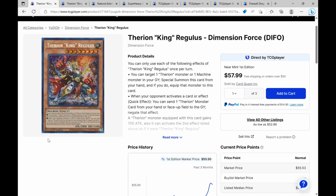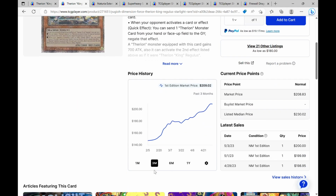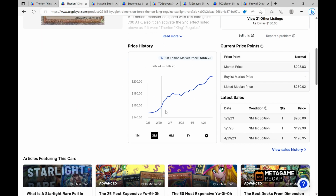This card, honestly, for the fact that it literally just has two printings. It technically has one printing, but it has its secret printing, and then it has a starlight printing. Also I don't think you need that many. I don't think you really run this at 3. You probably only run maybe 1, maybe 2 of these. So I really could see people starting to pick this up, because it's just one starlight you need. The starlight has just been going up, I wouldn't say insane, but it's completely been going up.